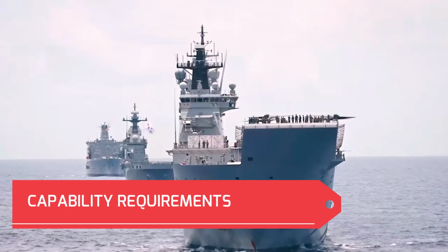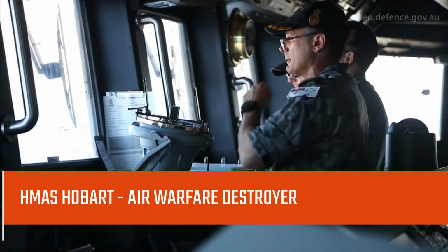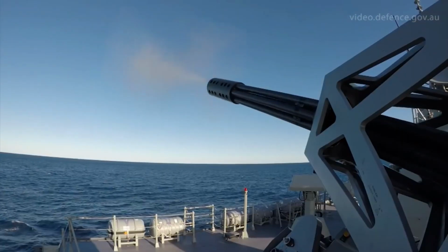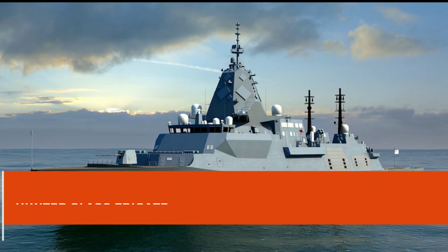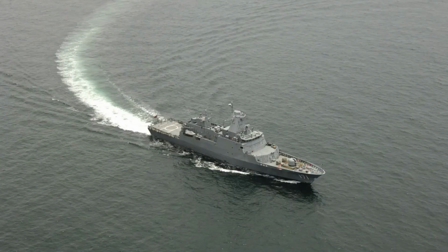Capability requirements. While there is no official definition of surface combatants, Tier 1 is broadly understood to refer to large, high-end capabilities such as the Australian Navy's Hobart-class destroyers. In contrast, Tier 2 vessels are understood to be frigates. There should have been the inclusion of a Tier 3 warship, but it was never included.